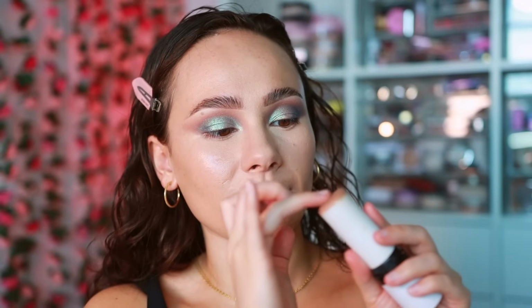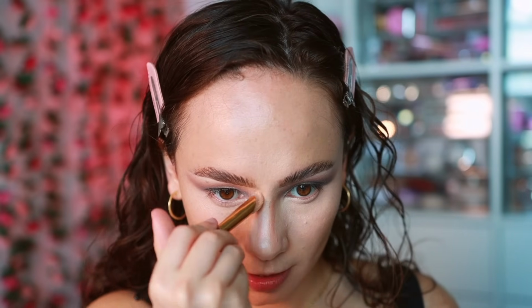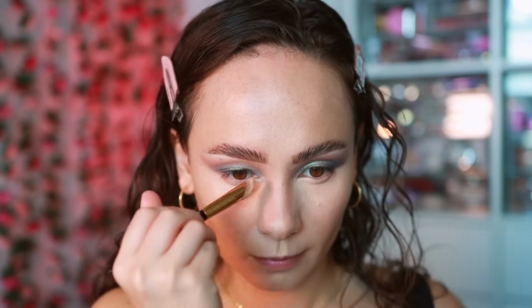So I place it in a couple different areas. I use my ring finger for a more pouty look down here. Blend it a little bit before I forget about it. And then I also use it down the nose. For me, I love this as a contour shade. Then we're gonna blend that out. See how that just snatches the nose?